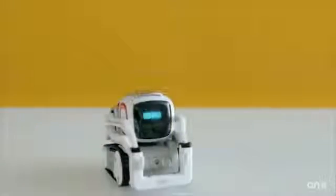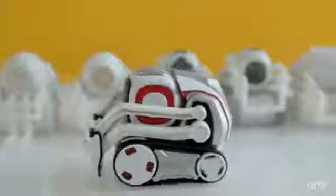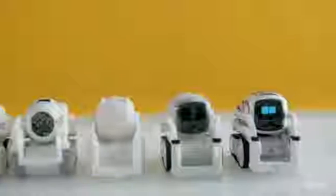One of the things that makes Cosmo so surprising and so lovable is that he defies your expectations. We're creating something that really does feel like it's part of the family. Those are the moments we usually don't share with machines or robots until now.